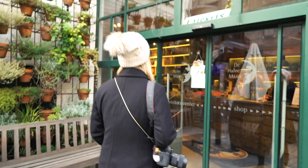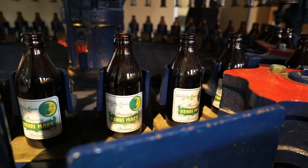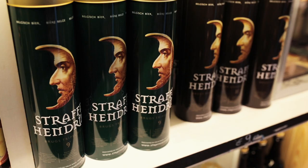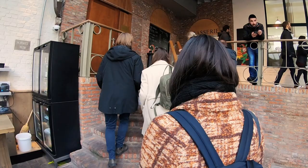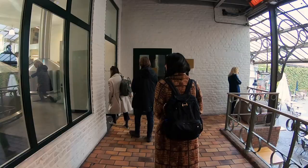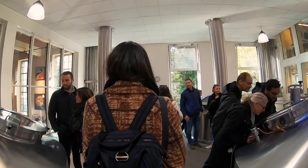I'm trying to get a tour ticket for the brewery tour here at the Halve. Starting the tour. Here we go. Mm-hmm. Warm in here. Ooh, it is warm. And there's a restaurant right next door. We just finished the tour.